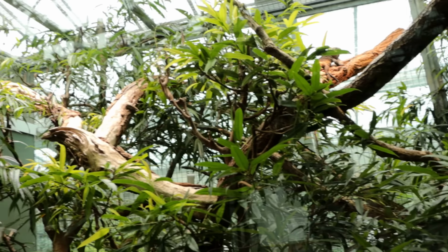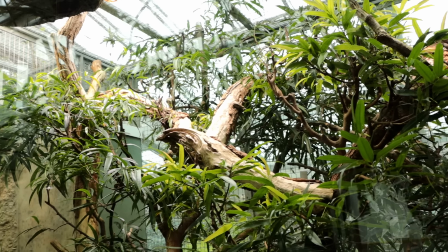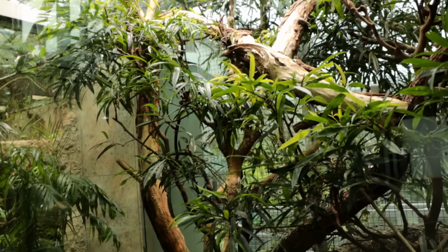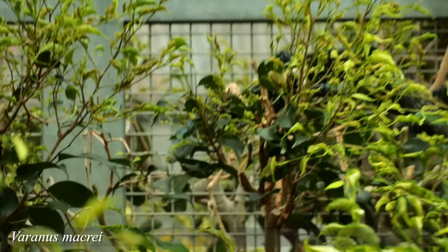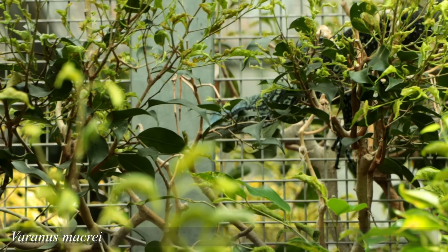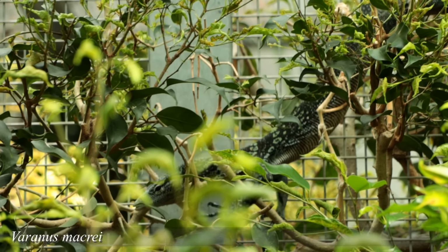Every enclosure was well lit, clean, not overstocked, and highly planted, and most animals had plenty of space. For example, the tree monitors, which had some of the bigger enclosures I have seen for this species in any zoo.